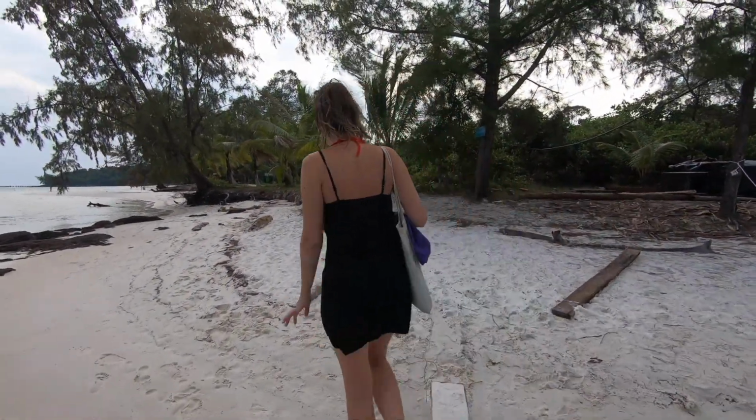Good bloody air. Time to head back to, what's our beach called? Cow Tock? The main one where you get dropped off. And this is Long Beach, 4k beach, as in like 4 kilometers.